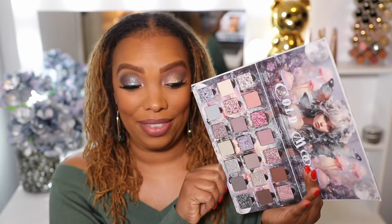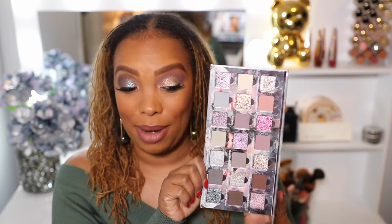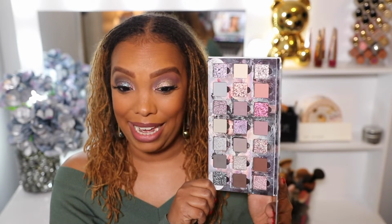I am really in love with how the mattes blended out. They blended out very well. This palette is very thought out. I am really, really pleased with it. I definitely see myself playing with this palette during this whole little time frame, the new year. This was on my wish list, and I am not disappointed by it at all. I feel like these shades are really up my alley.